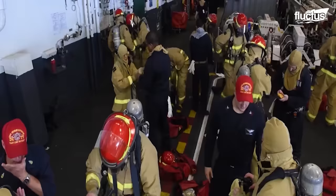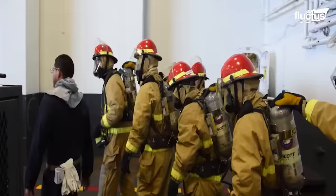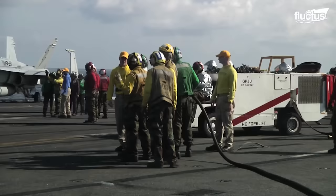Midshipmen also participate in the ship's general quarters drills. This includes routine training exercises to maintain naval carrier readiness. Mission readiness is not just important for sailors, but it's important for the personnel on base to be ready to pitch in when emergencies arise.